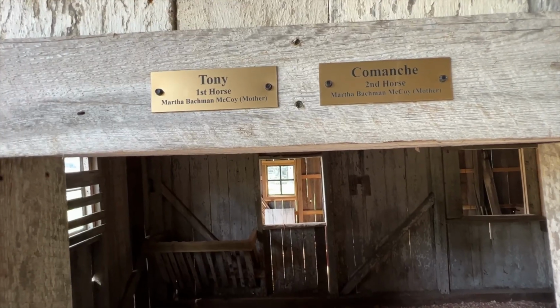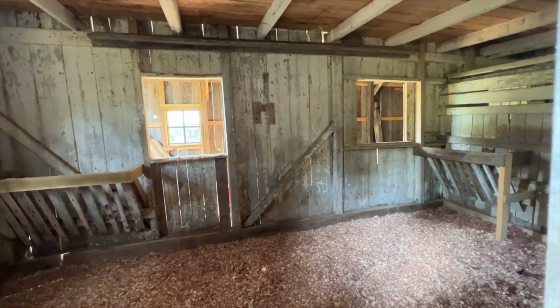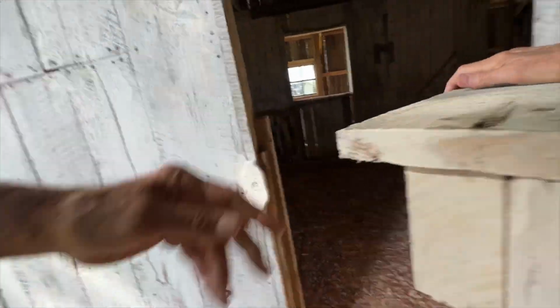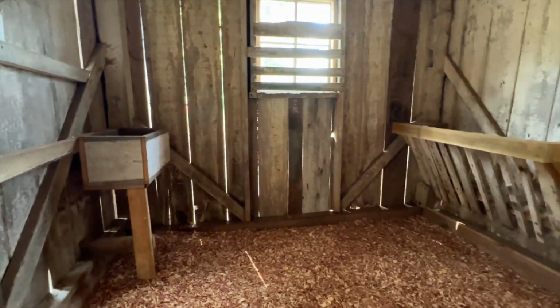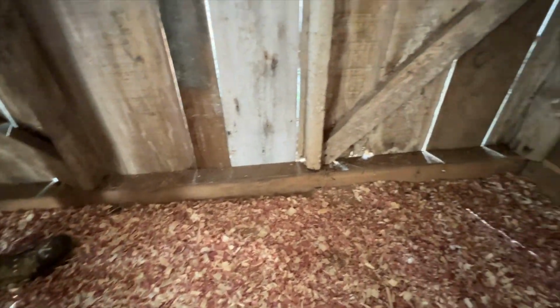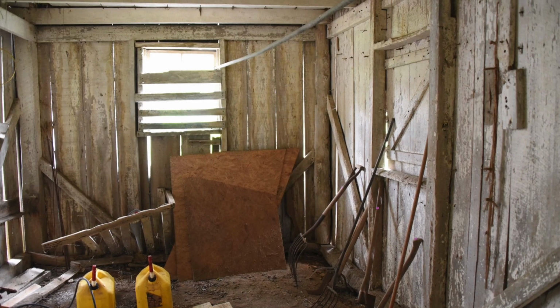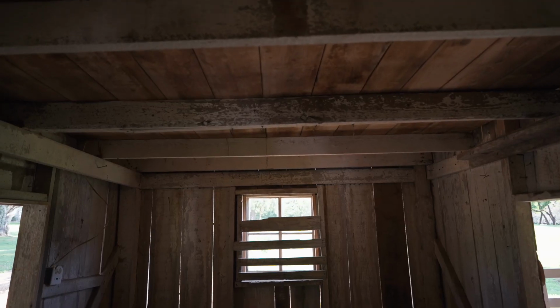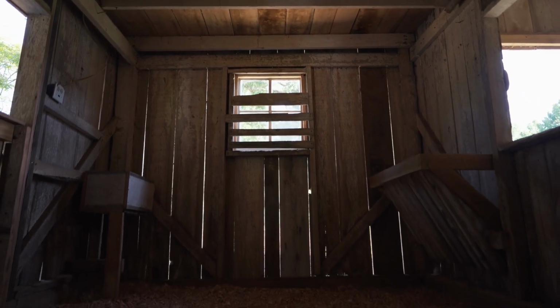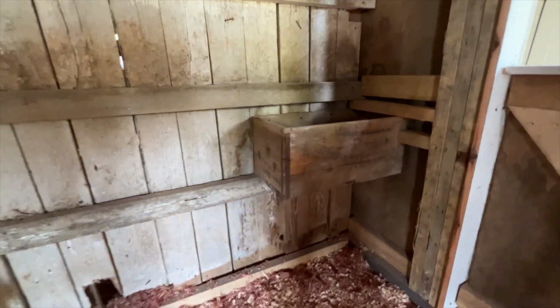Now, this right here was Martha Bachman McCoy. She was the mother. This was her horse stall right here. Oh, I love this. I'm going to open this latch and just walk in. Now, all these seals in the barn, I rebuilt all of them. All of them have been replaced because they were all rotten. So I had to jack the barn up and take the old ones out, put the new ones in, and then ease it back down on top of it. And I've rebuilt the hay racks. And this was an original feed box that was in the barn.